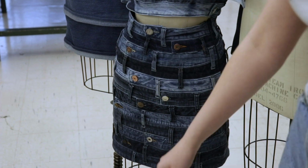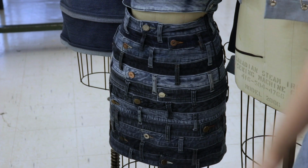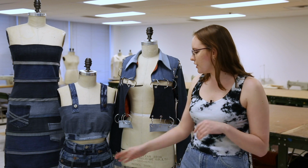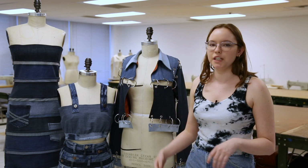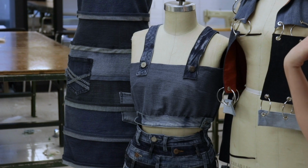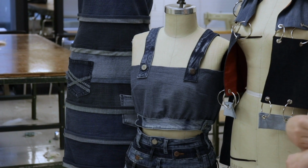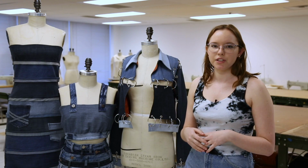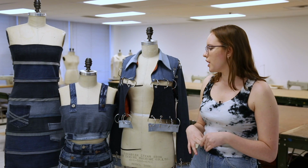I thought that the copper worked really well with the orange lining of some of the other pieces. I actually played with displacing the buttons on it. So this one has a side zipper, so it's really easy to get into. This piece here is just a simple top. It's actually going to be paired in the fashion show with an undershirt that's fully mesh. So I have a couple mesh shirts that I made that are in white and orange.